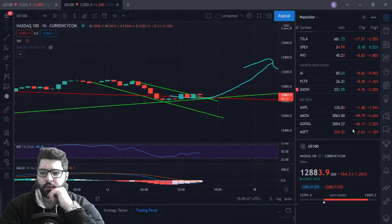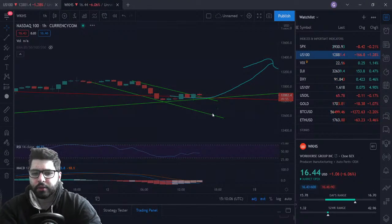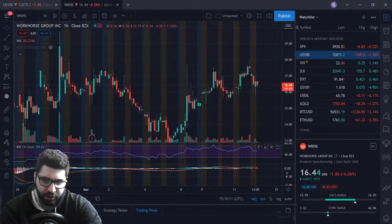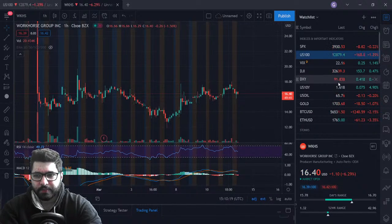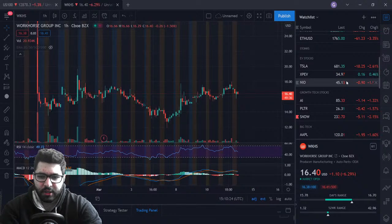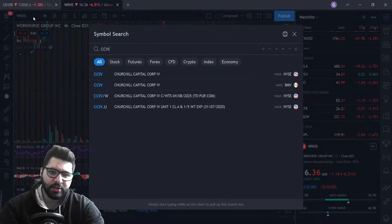Let's see. Look, Neo. Yeah, Neo's pumping. What is happening with Workhorse? Workhorse is down about 6%. Yeah, I really don't know what is happening with Workhorse in general because they recently didn't get a contract with UPS, I believe. And that was really bad. It just literally stripped their future away. That contract was the lifeline of Workhorse. And it's not looking that attractive, I would say.